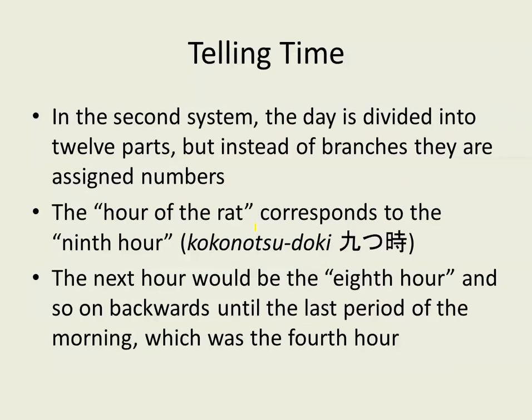In the second system of telling time, the day is divided into 12 parts. But instead of the earthly branches, they're assigned numbers. So the hour of the rat, for example, corresponds to the 9th hour. This is a wacky system because it starts at the 9th hour and then it goes down, as you'll see, and it doesn't get back down to 1. It gets halfway and then it starts over again. I'll illustrate this in just a moment.